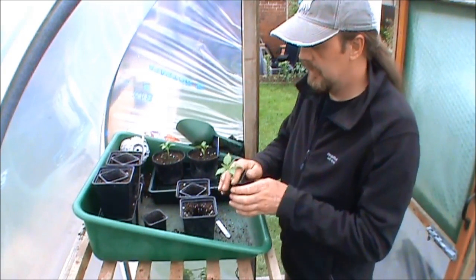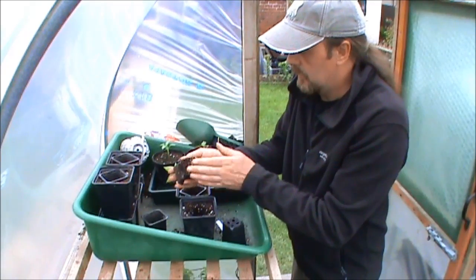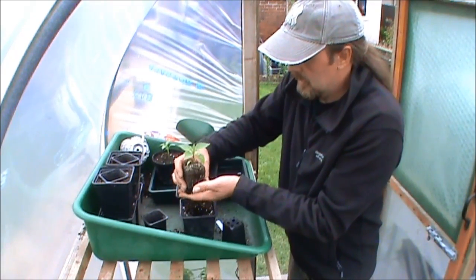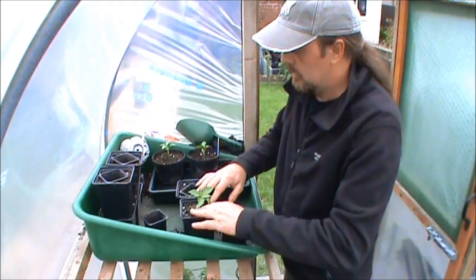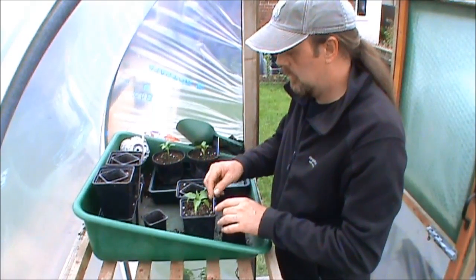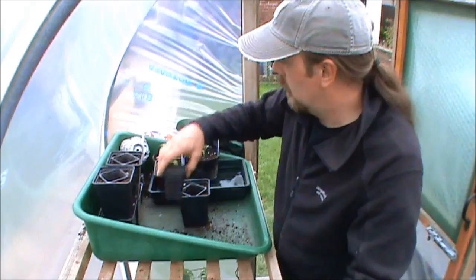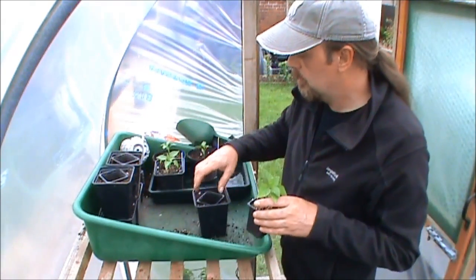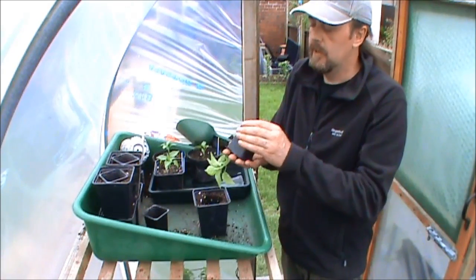It's another dry one. It's going to be fun, this. And hold, it's that crumbly. Slide that in there. Label on that one. Just makes life so much easier for putting stuff on if you've got a hole pre-made.